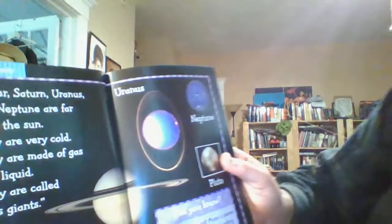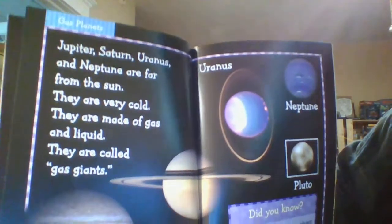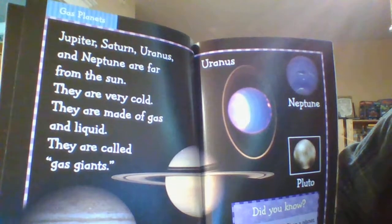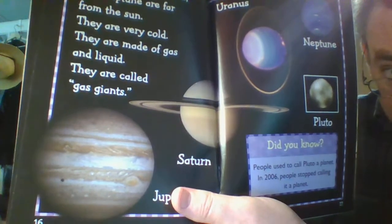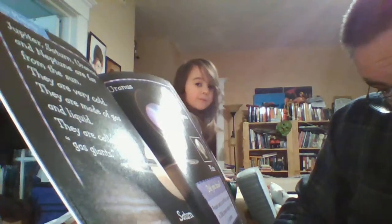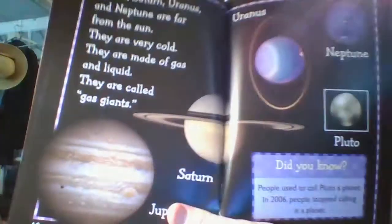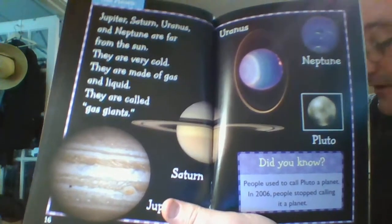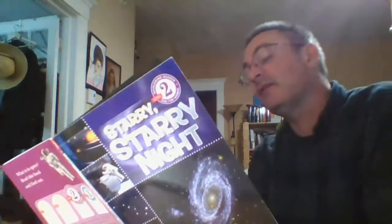Jupiter, Saturn, Uranus, and Neptune are far from the sun. They are very cold. They are made of gas and liquid. They are called the gas giants. Did you know people used to call Pluto a planet? In 2006, people stopped calling it a planet. Now we call it a dwarf planet. There are many dwarf planets on the outer edges of the universe.